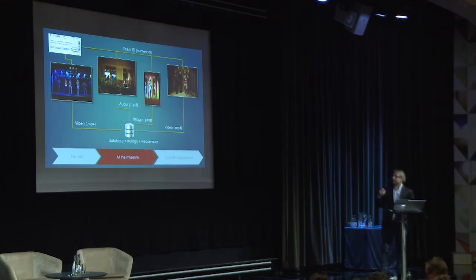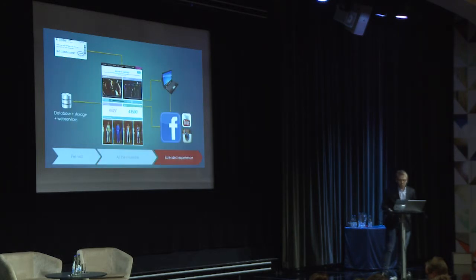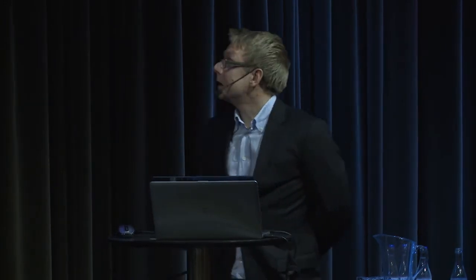And different applications record different things. We have video, audio, images, and so on. And your page currently looks like in the picture here. What we want to achieve with this is, first, to extend your memory, let the visit live longer. But from a museum perspective, it's also a good way for us to reach out to other people that haven't heard about our museum yet. So when you enter your page, you're free to publish your files on Facebook, and you can download them to your computer and send them by email, or send them to YouTube or Instagram or whatever.